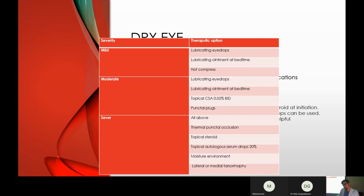There's one more agent. Do you know that? Mineral oil, for the ointment, excellent. Mineral oil is used for lubricant ointments like Refresh PM and Duratears, excellent. That is for the drops. Sustain Alpha, do you know what the active material in Sustain Alpha is? Is it sodium hyaluronate? Is it carboxymethylcellulose?